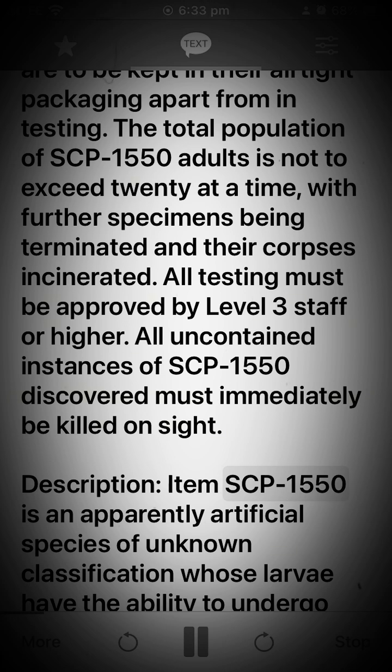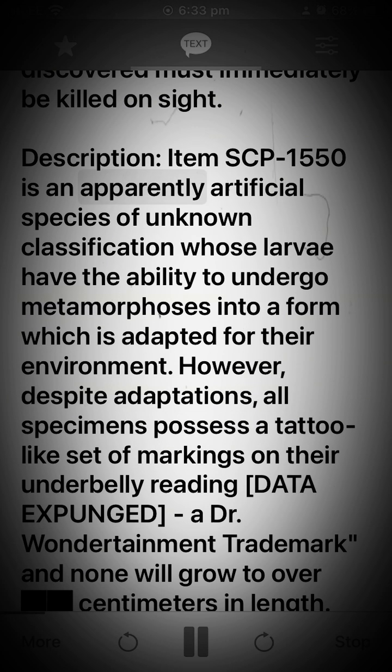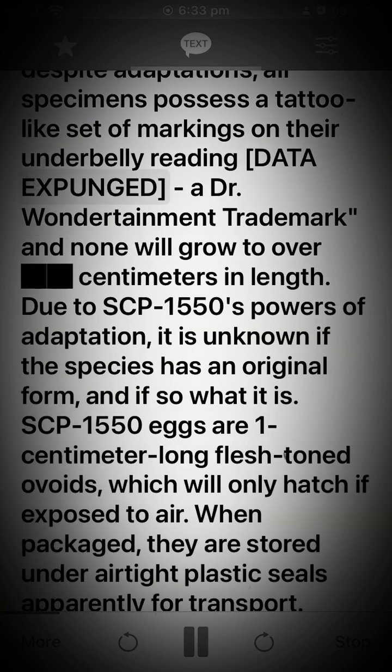Description: Item: SCP-1550 is an apparently artificial species of unknown classification whose larvae have the ability to undergo metamorphosis into a form which is adapted for their environment. However, despite adaptations, all specimens possess a tattoo-like set of markings on their underbelly reading data expunged, a Dr. Wondertainment trademark, and none will grow to over centimeters in length. Due to SCP-1550's powers of adaptation, it is unknown if the species has an original form, and if so, what it is.